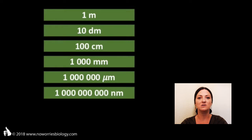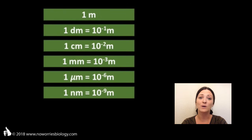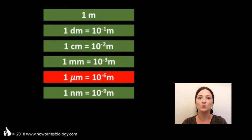But when talking about cells, we need units even smaller than that. So 1 millimeter equals 1,000 micrometers, and 1 micrometer equals 1,000 nanometers. In other words, 1 meter equals 1 billion nanometers, or 1 nanometer is 1 billionth of a meter. Usually, when talking about cells, micrometer is the most common and practical unit to use.